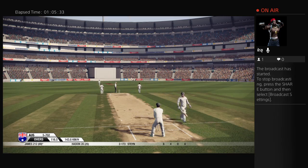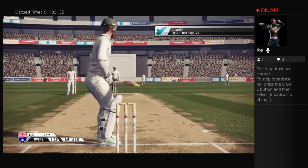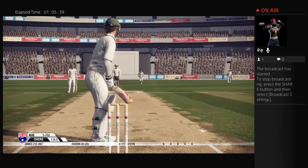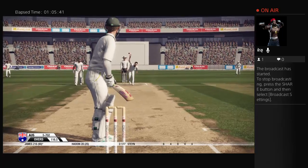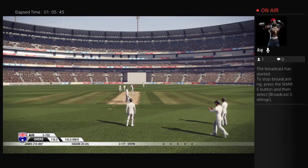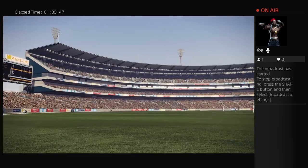Great shot. One bounce, 4 runs. That was a cracking shot, Matt. Right out of the sweet spot. End of the over. 18 from the over. End of an over where the bowler was punished.